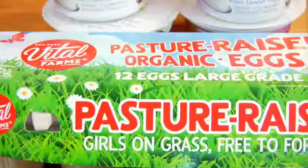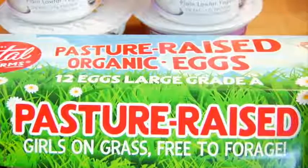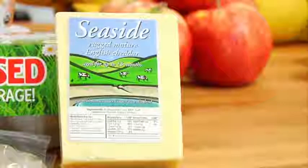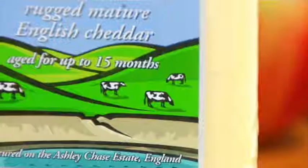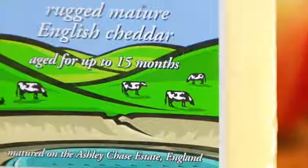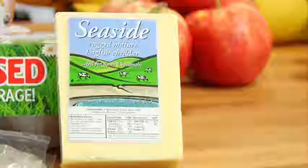Next up, I have my eggs. I love these pastured, raised, organic eggs. I also bought 1 little package of this cheddar cheese. This is just a cheese that everybody loves, and a lot of times we'll cut that up and we'll eat it with some apples as a snack, or when the kids come home from school, I'll give them some veggies and apples and cheese, or maybe some crackers. So it's a nice little thing to have on hand.